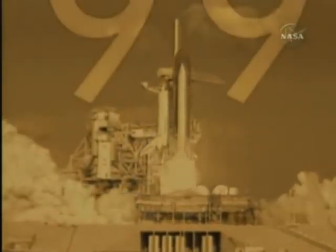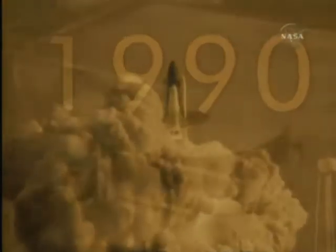Liftoff of the Space Shuttle Discovery with the Hubble Space Telescope, our window on the universe.